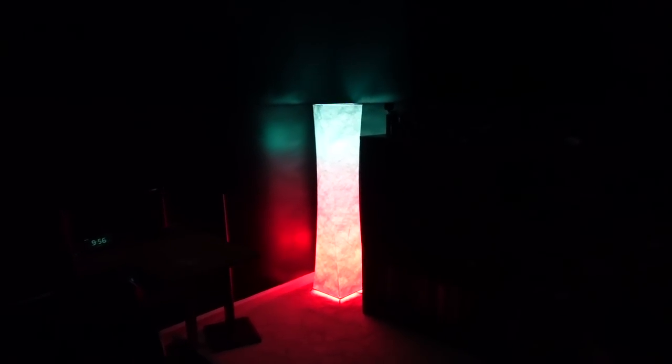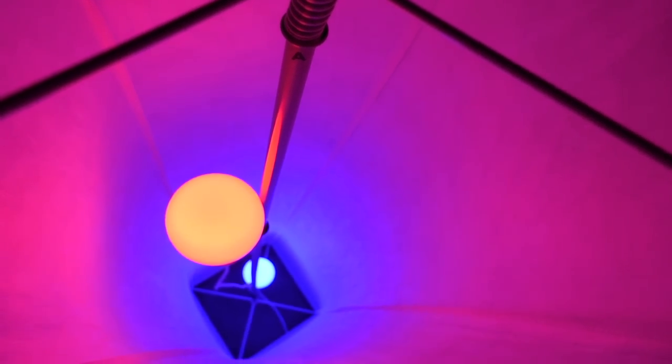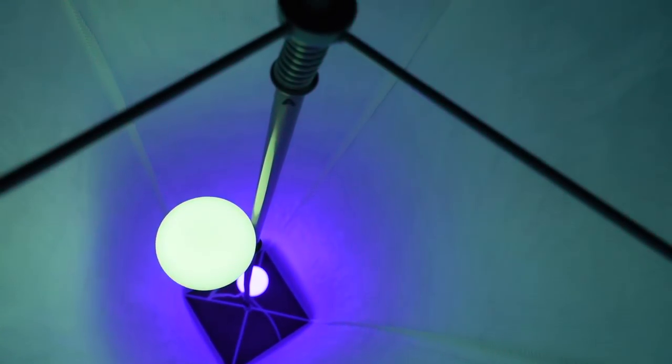Let's see how this lamp looks in total darkness. It's not super bright, but as long as it looks cool. Okay, the camera's brighter than it looks in person. Not bad, right? Not bad, all right. I'm still pretty much confirmed that this will be going in my bedroom. So, pretty cool, look at that. I love a good gradient, and of course, I can change the mode, too, with the included remote.